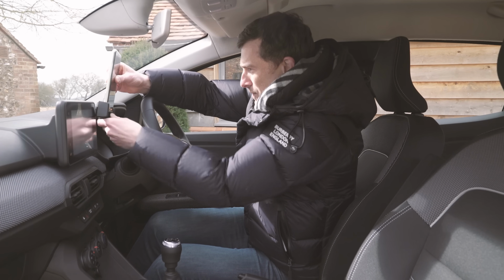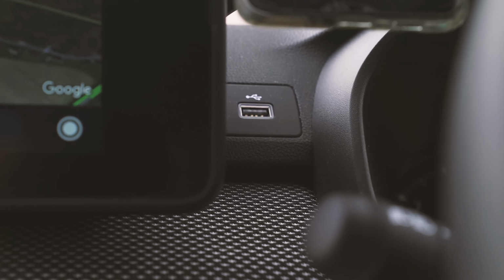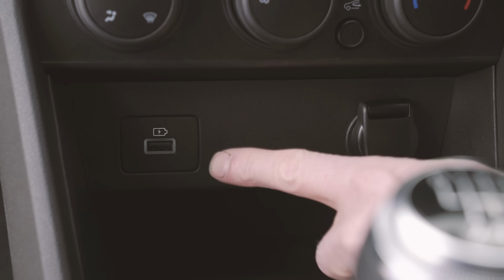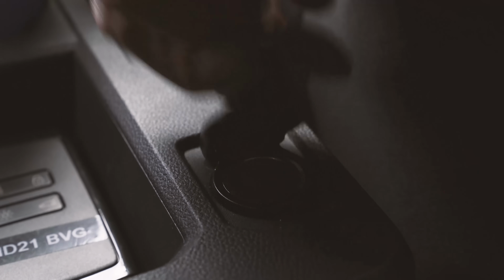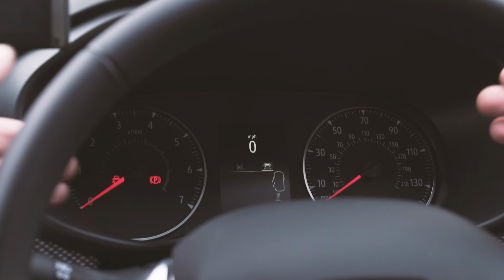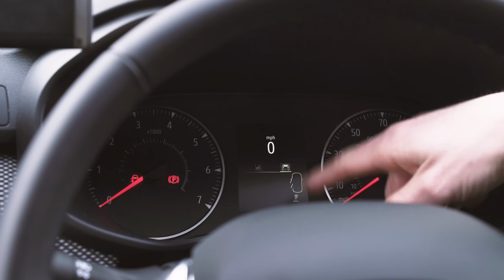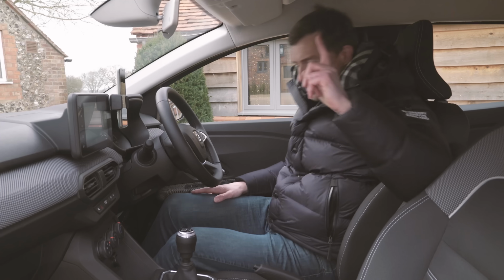Which you also get here. So it's in a really useful place, if I can mount it. And there's a USB port there, so you can charge your phone while you're using it wirelessly. There's another charger down here and a 12-volt socket as well, and a 12-volt socket back here. So it's pretty decent for connectivity. The instruments, not particularly exciting, but they're clear, easy to read. There's a little digital screen between them with your miles per hour and some other things that you can flick through. It's really quite decent, and I just want to do one thing, right?